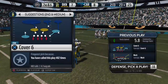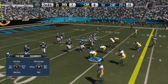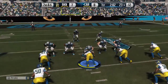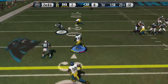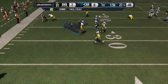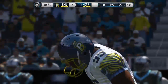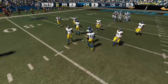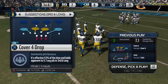So that brings up 2nd and 6 as Cooper only got 4. Yet it's still second down. Abdullah into the game at the right of Cam. Newton in shotgun formation. Brooklyn only rushes 2 this time. Cam is running, but he cannot escape Kamari Bray. Kamari Bray brings him down behind the line for a loss of 1. It's going to bring up 3rd and 7.